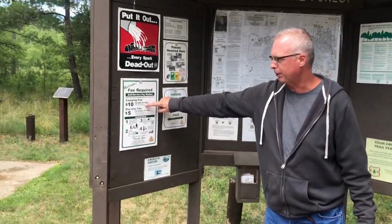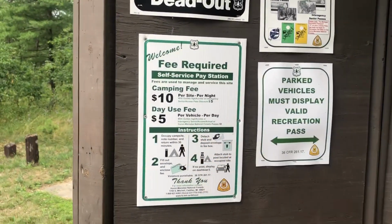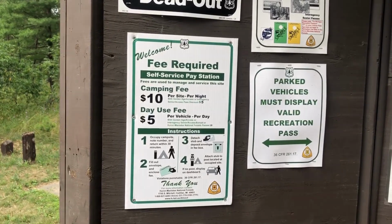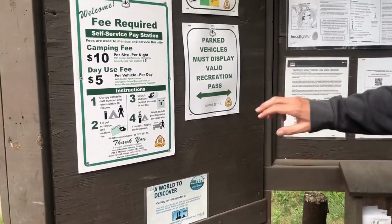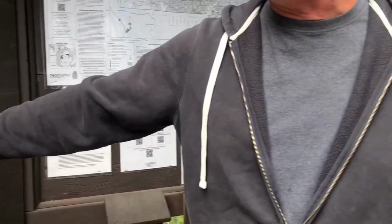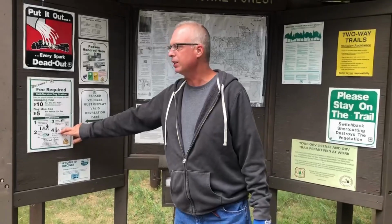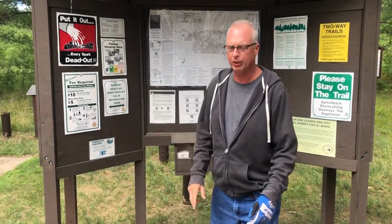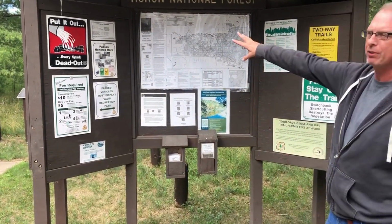It's $10 per night. Occupy your campsite within 30 minutes. Fill out your envelope that I showed you here and have your payment in it. So you detach your stub off of this envelope, as it says in step 3, put your payment in the box, which is there. And if there isn't a post on the site, then just display your payment on your windshield. But it looks like most of the sites there had a post on them but one.